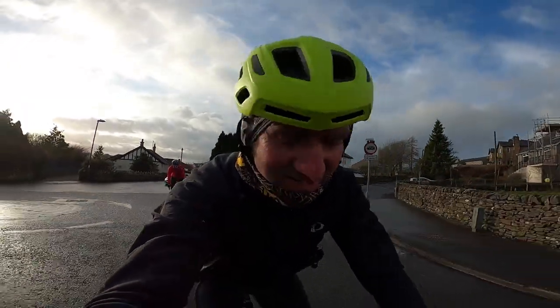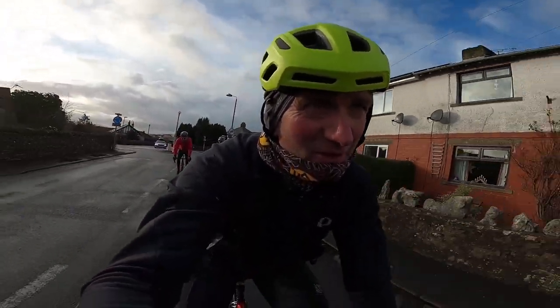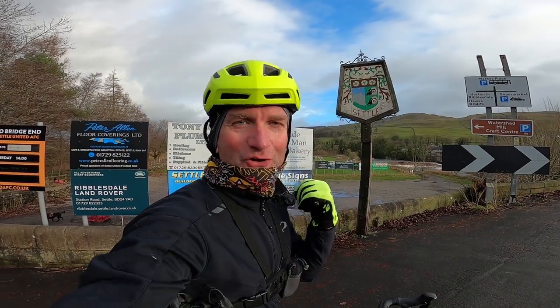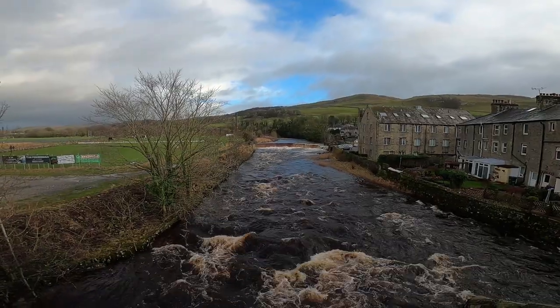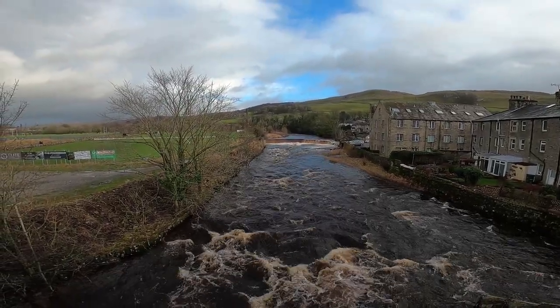Okay, we're 18 miles in. Not bad, 17.1 mile an hour. And we're at Giggleswick, just outside Settle. And let's have a look at the river. Look at that, there's the River Ribble again. We're further upstream. That's fantastic.